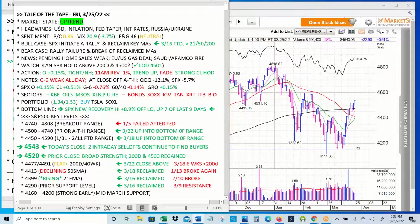So coming in, I was watching. We reclaimed the 200-day in this key 4,500 area. Can we continue to hold above them? Yes to both cases. The low of the day on a pullback was 45.01. Holding above resistance, you'd love to see that on a pullback. It gives you more confidence of what's going on in the market.